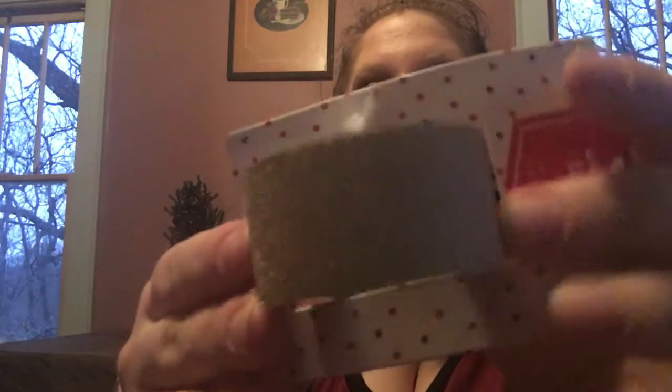I have a Target haul today, and I'm going to show you what I got at the Target Dollar Spot first. Target Dollar Spot was on point this time. I got the washi tape, it's just gold. They have all their Valentine's Day related items out.